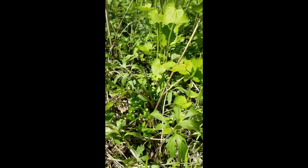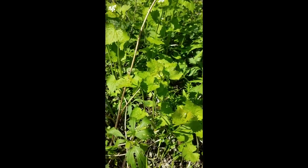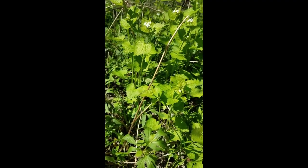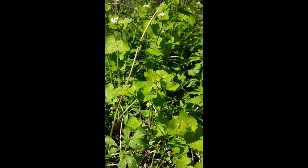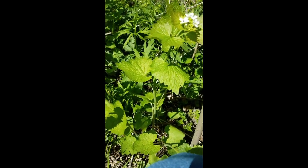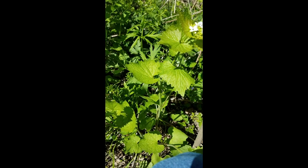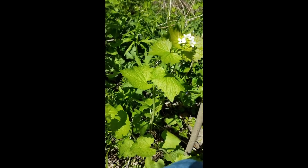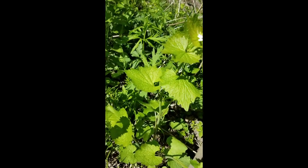But what I'd try to do is pull out as much as I possibly can to prevent it from spreading and taking over the area. It will compete with the native wildflowers, and so it'll just become a pasture of this stuff if we're not careful. So that's why we want to get rid of it when we can, when it's smaller and we're able to pull it, and before it takes over the wildflowers.